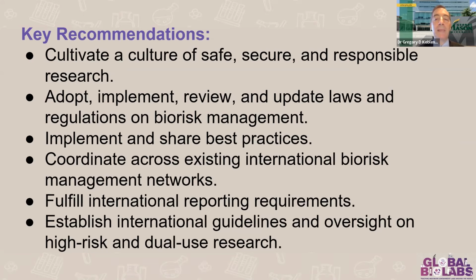A good place to start for both maximum containment and lower containment labs that are working with hazardous pathogens would be to adopt the recently developed international standard for biorisk management known as ISO 35001, since this provides a template for how laboratories can institute a quality management system to ensure that biosafety and biosecurity are receiving a high priority throughout the organization.